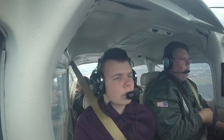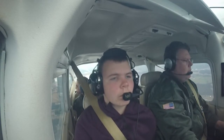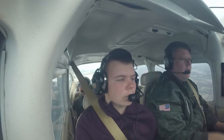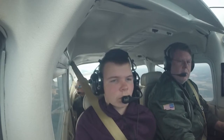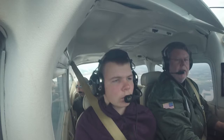2 Romeo Victor, just maintain VFR at or below 2,000 for outbound traffic. 2 Romeo Victor, I'm checking, looking. Skyvector 110, suggest you maintain VFR at or below 2,000 for outbound traffic. At or below 2,000 for Skyvector 110. Approach, medevac LifeNet 81 request.